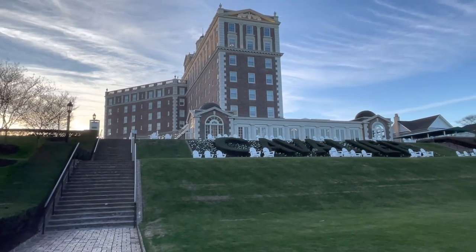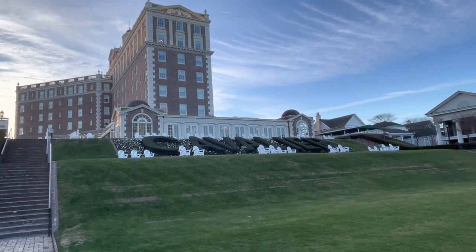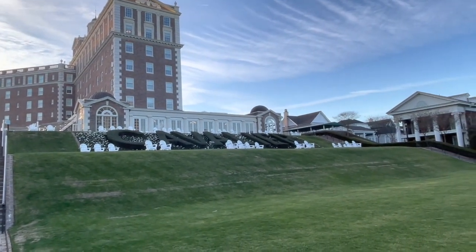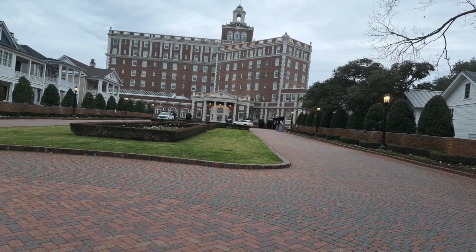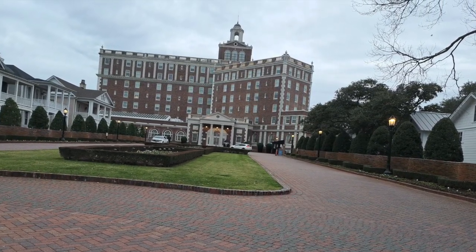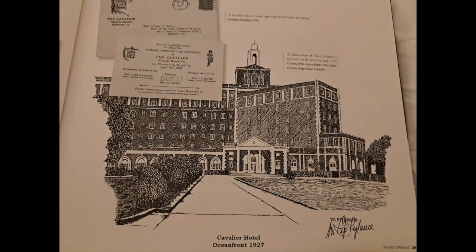It's hotel month here at Travelin' Through. We have a number of hotels that we have stayed in the last few months that we haven't yet shared with you. So we are going to line them up over the next few weeks and share them with you, starting with a luxury hotel with a 96-year history, the Cavalier Hotel in Virginia Beach.